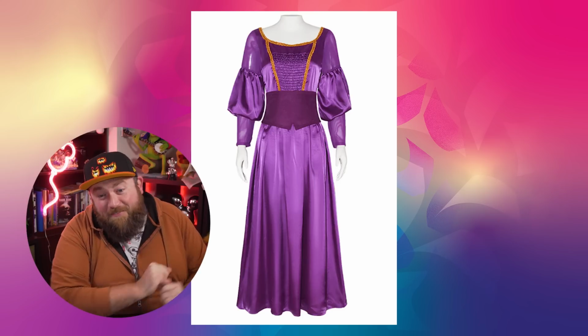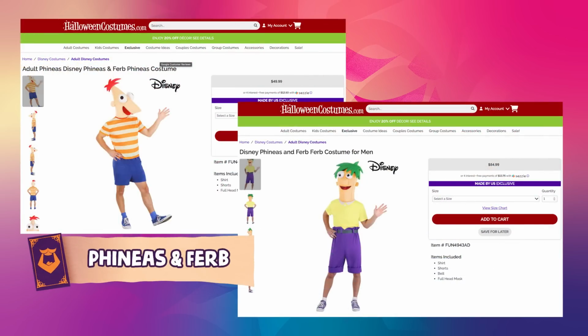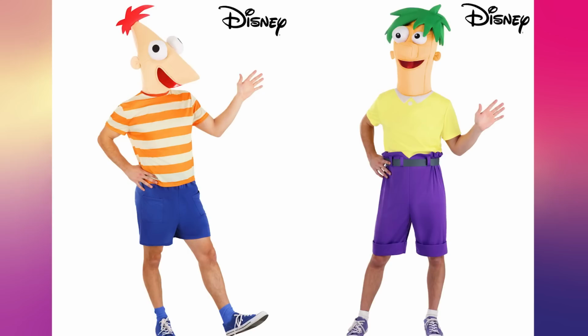Trick or treat. Now on to some truly insane and random Disney costumes I've unearthed, starting with my boys, Phineas and Ferb. Now, if you remember, there was a live stage show of Phineas and Ferb with some truly horrific costume characters, and this truly takes the cake and lives on to honor that name. What is going on with Phineas and Ferb?